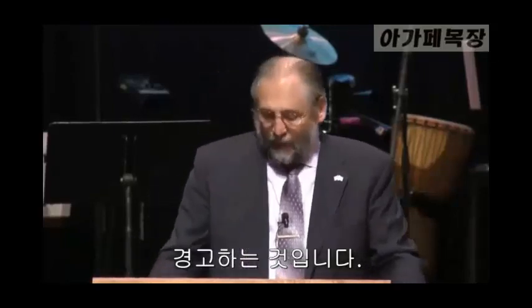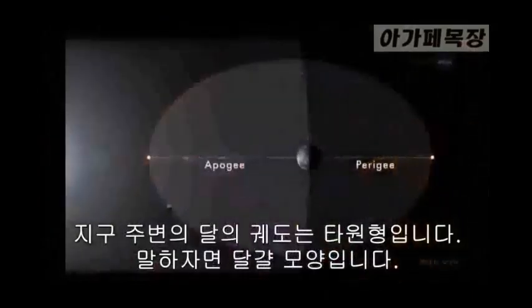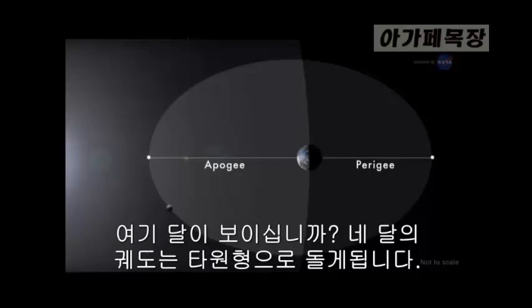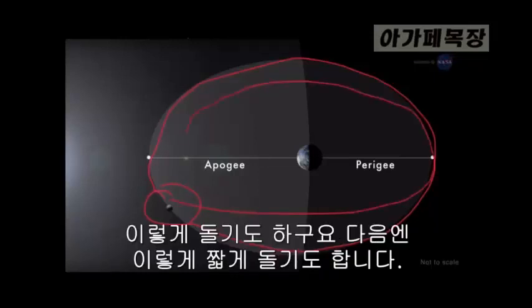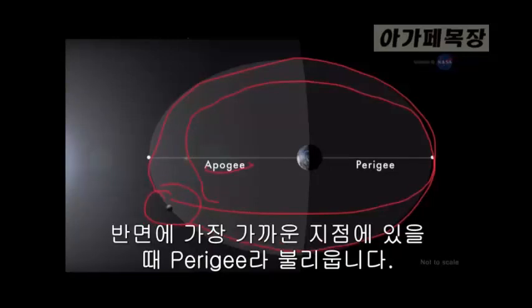All right? Now, let me show you this. The moon's orbit around the Earth is elliptical. Okay, it's like it's egg-shaped, so to speak. Let me go to my little diagram right here. Do you see the moon right here? There's the moon. Its orbit is elliptical, going around. Now, sometimes when it goes around, it's not always the same amount of distance. It might be like this the next time. So sometimes it's close, sometimes it's far away. When the moon is at its furthest point from Earth, it's called the apogee, long ways away. When it's at its closest point to Earth, it's called perigee.